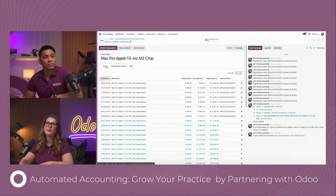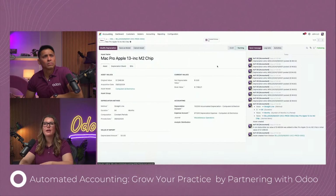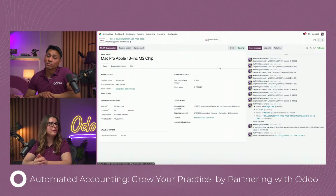All right, so if I go back, that's how easy it is to create your fixed asset model or fixed asset classification, and also register those journal entries. So then you don't have to worry by the end of the month that you need to create those journal entries. It will be done for you.